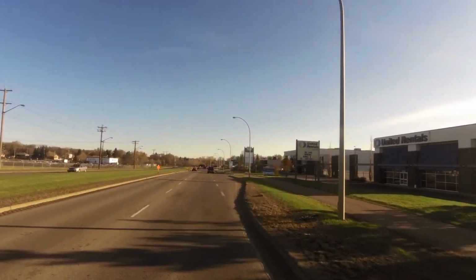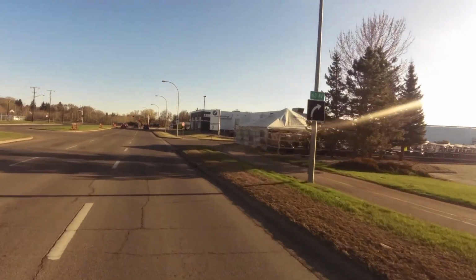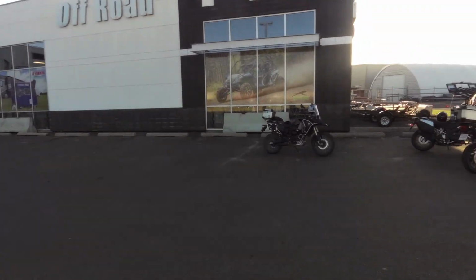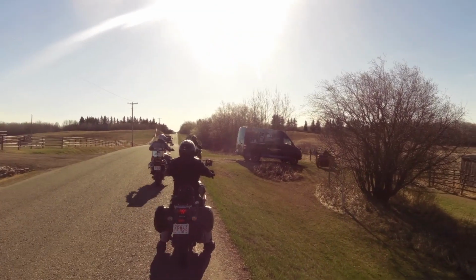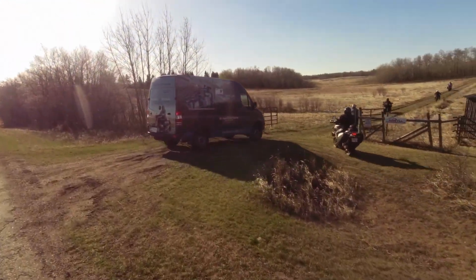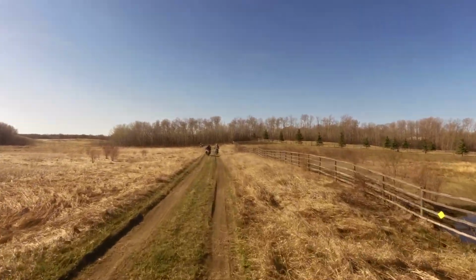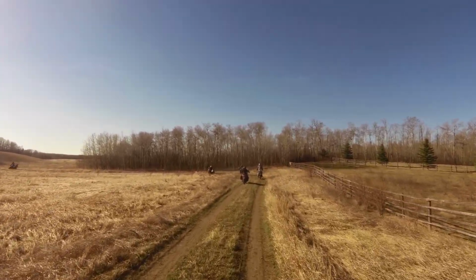We'll see you there. So here we are coming up to Argyle Motorsports. As I may have said earlier, there are 8 people in the class today. Oh, and look, the whole group is here already. So it looks like before we get any instruction on riding off-road, we actually have to ride off-road to get to our site. Let's see how many times I drop the bike just trying to get into where we're going to learn how to ride.